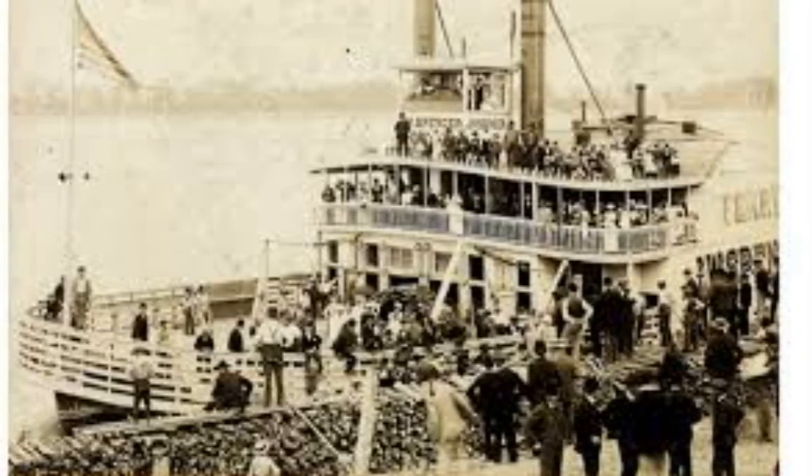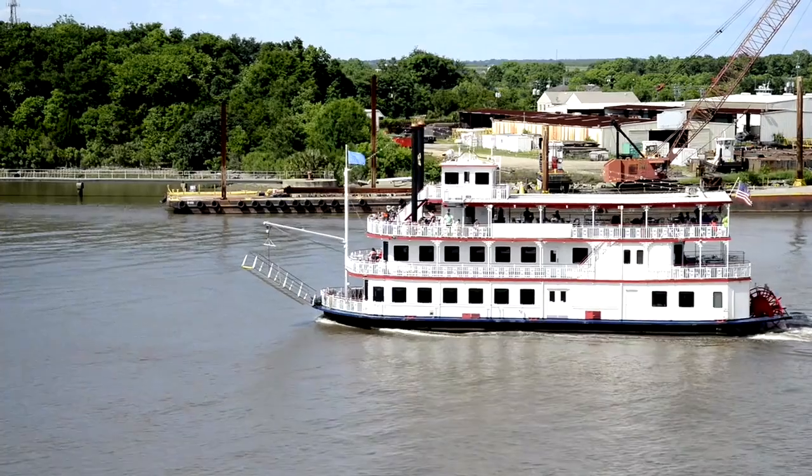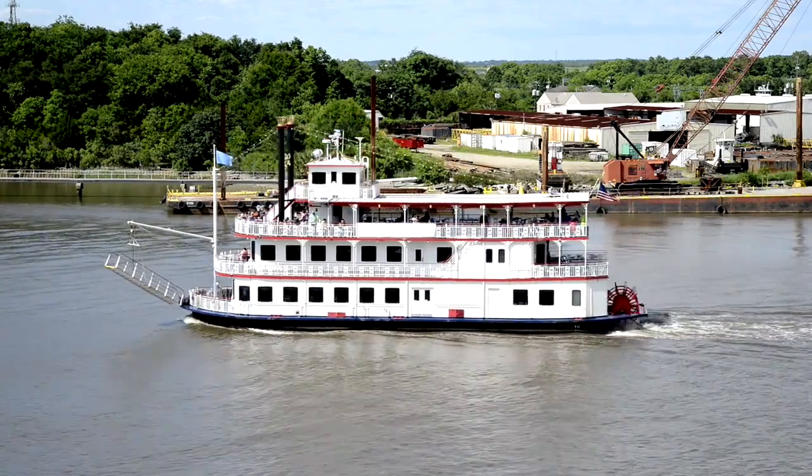For 3 years, the Arabia carried settlers, goods, and supplies deep into the heart of the American wilderness. It became a familiar sight along the river, known for its reliability and speed.